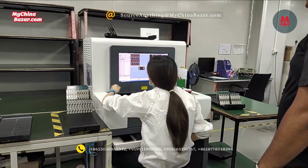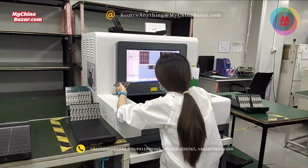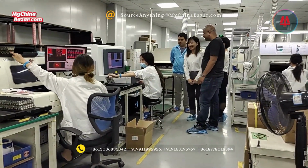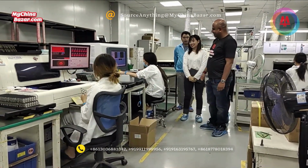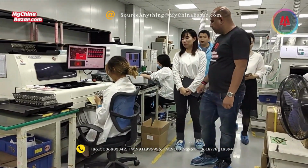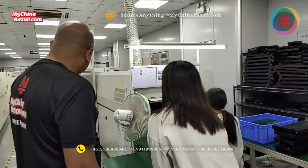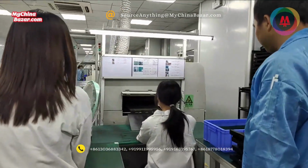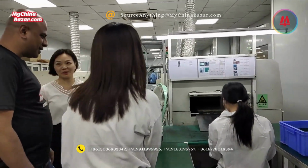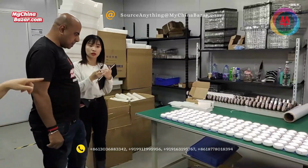PCBA also plays a vital role in industrial automation, powering control systems, robotics, sensors, and machine-to-machine communication. Medical devices and equipment rely on PCBA for precision, reliability, and functionality. These include diagnostic equipment, monitoring devices, imaging systems, and patient monitoring systems. The aerospace and defense sectors widely utilize PCBA for critical applications, including avionics, communication systems, navigation systems, and weapon systems.